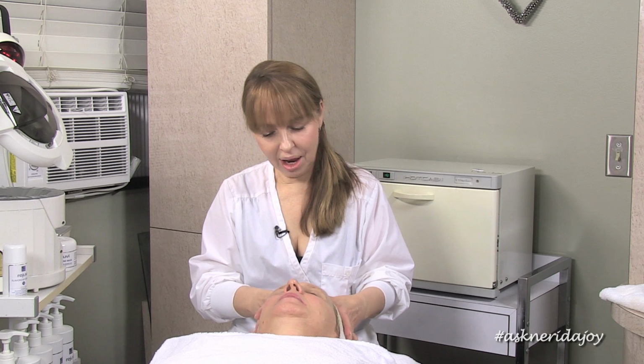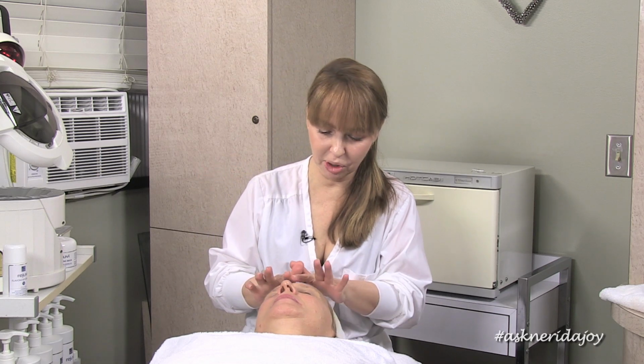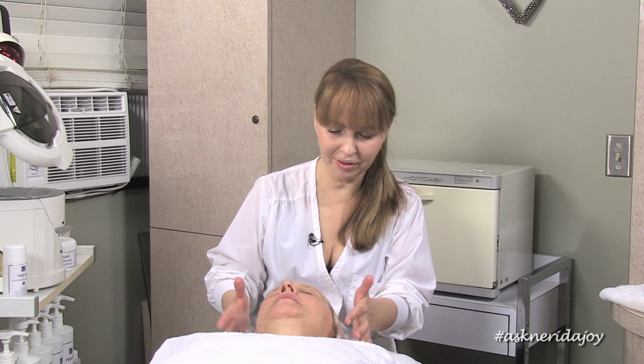Her forehead, the lines on her forehead look so much lighter. They're almost half as deep as they were when I first started with Laila. So we're really doing a great job on her forehead. Around her eye area, there's next to nothing. Her skin looks so terrific around the eyes.